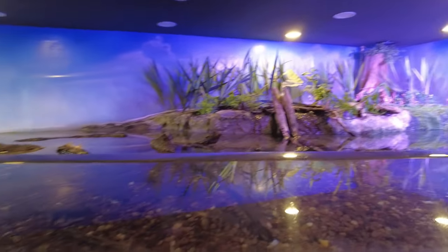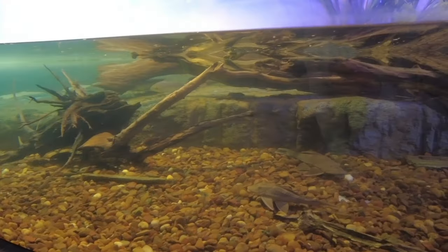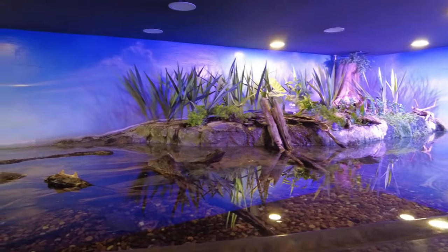And of course the Paraná River is super wide, right? But over at the edges by the shore, where there's lots of driftwood and plants and stuff, that's where these guys would live, I would imagine.